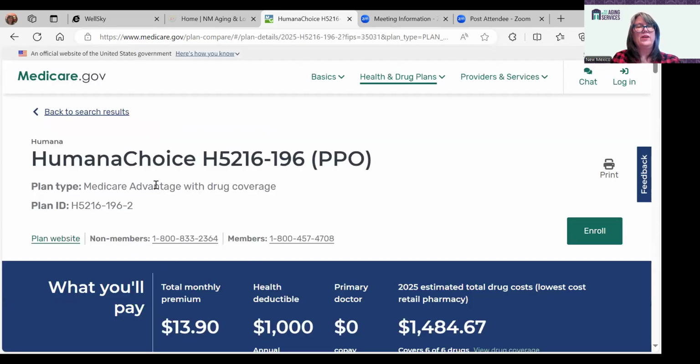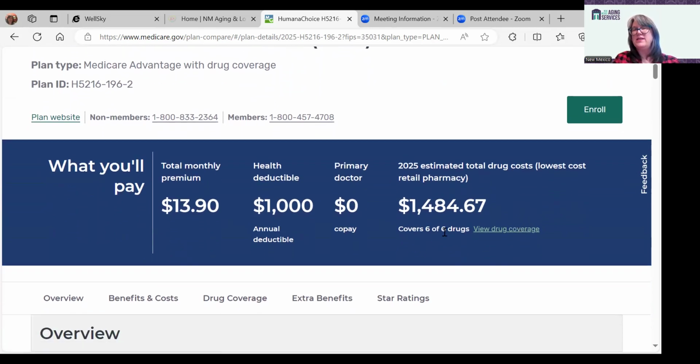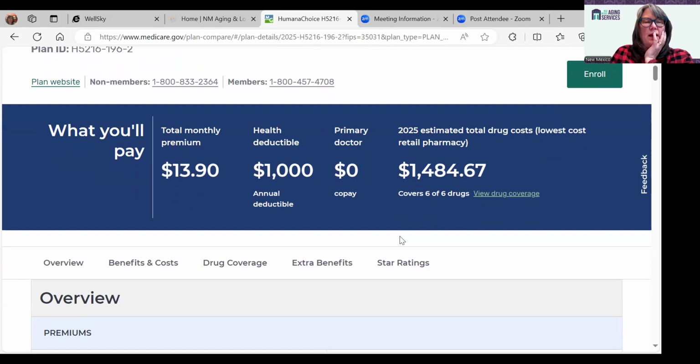So now we're here, we're looking at a lot more information than was on that summary sheet about the Humana Choice PPO. So we can see here the total monthly premium, $1,390, the health deductible of $1,000, the primary doctor copay of $0, and your estimated total drug cost of $1,484. And this is really important. It covers all 6 of the medications that we put in. So let's look a little bit deeper. The overview is going to show us the same information again.